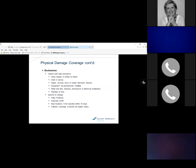New locations, if not reported within 45 days, are also excluded. There is a temporary location limit on the deck page, but it usually matches the per vehicle limit, so is very low. Collision coverage, if it's outside the stated radius, is excluded. And the form limits to a 50-mile radius. Most E&S carriers increase to 300 or more with the option to buy that radius up.